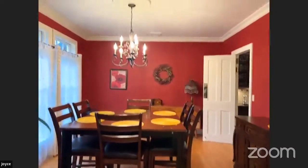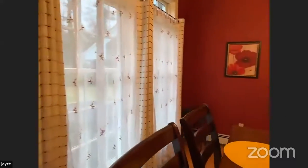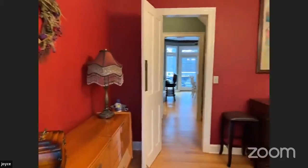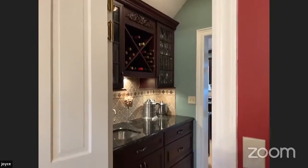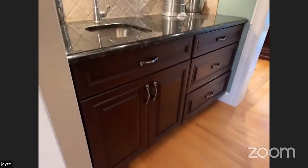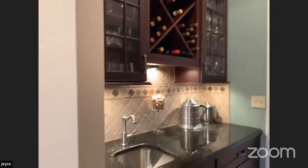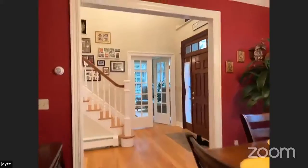There we go. The dining room. Again, extra large windows, beautiful views outside. And she's looping us around here. You can see the butler's pantry. We'll take another look at that from the other angle as well. And this butler's pantry, they were considering putting a warming drawer in here. So it is set up for electric if somebody wanted to put that in, or you could put in a wine fridge or beverage fridge.